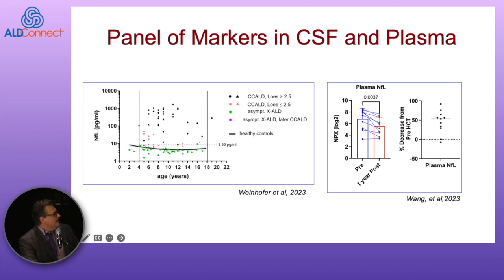And then from our work, we published post-transplant neurofilament light chain, and we do see a nice decline of neurofilament light chain after transplant. It does take a while. It does take at least a year to see those levels get down, so it's not immediate. And the pilot data demonstrated to us that we can cut those levels in half or so.